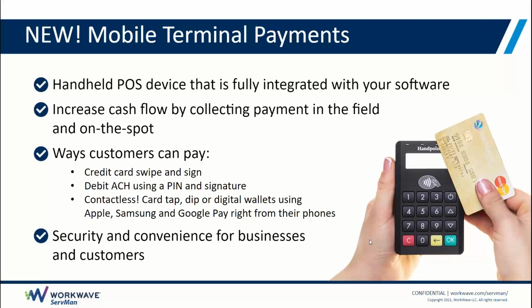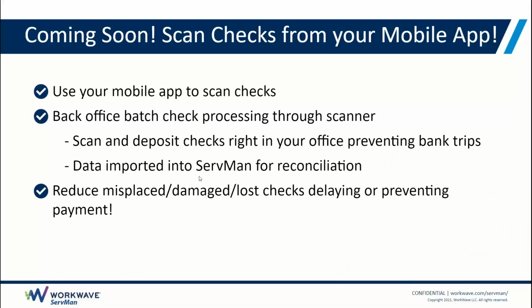Yeah, these seem to be a little bit more advanced than, I think I've seen them before, the little Bluetooth. I guess what do they only do is swipe. So I guess the biggest difference is it doesn't just swipe and tap. You can actually put in a PIN number. Got it. Oh, these are pretty nice. Yep. Excellent. And they also have a nice WorkWave Payments for ServMan sticker on the back of them as well. So someone worked hard. That's on right. The QR codes.